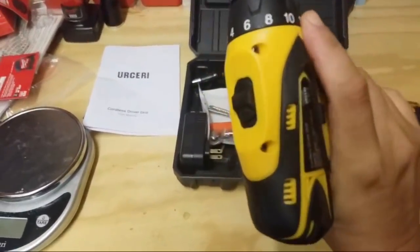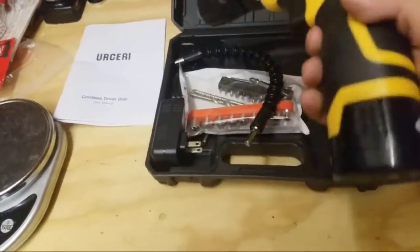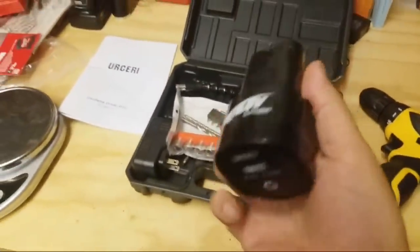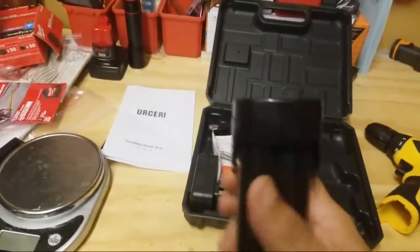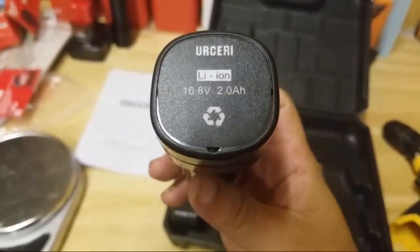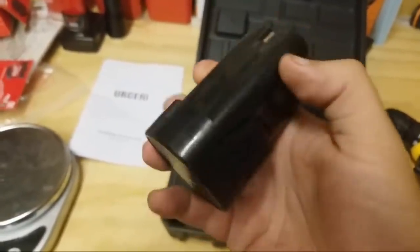The battery obviously needs to be charged. You get a 16.8 volt battery with this. You get the 18650 cells, 2000 milliamp hour cells in here. It's their own battery, which is again kind of shocking.